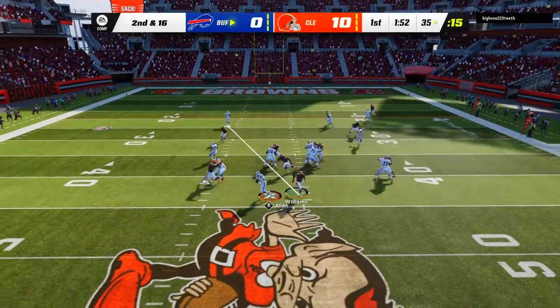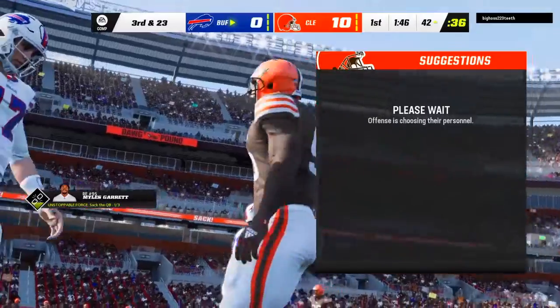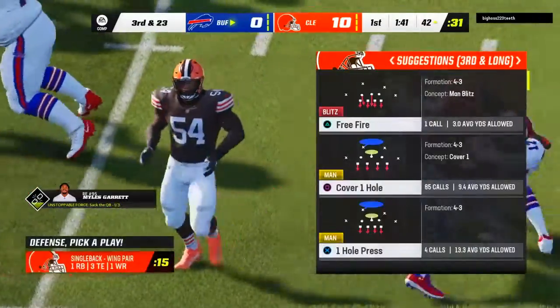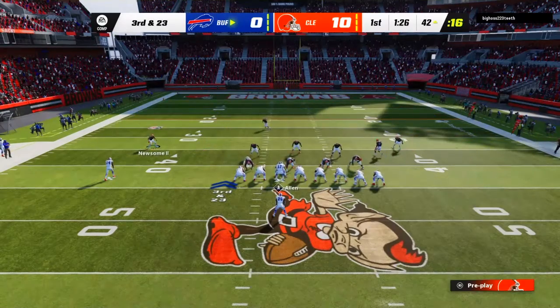Another try after the first down sack. Allen, oh, the pressure too great, and he goes down once more. In for the sack, Myles Garrett. They've gobbled up over 30 yards of turf so far, but a sack knocks them backwards, and that interrupts the momentum they were building. Good opportunity for the defense to escape this drive before they get to the end zone.